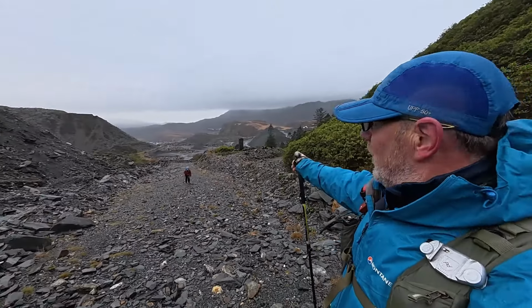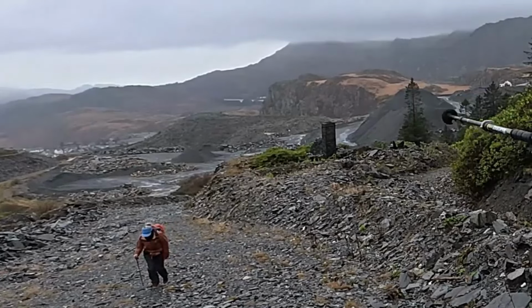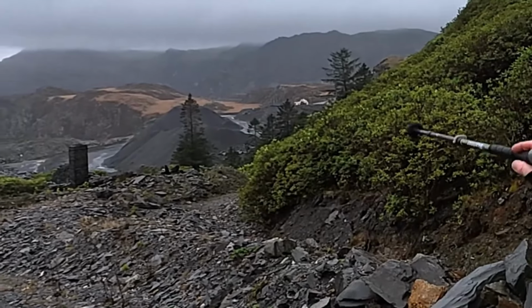So look at the view. How beautiful is that? And I just noticed that as we're looking back. Look at that chimney there. You can see the chimney sticking up. That's pretty awesome. That looks pretty cool. And over there, there's the digger.